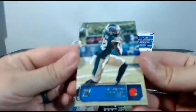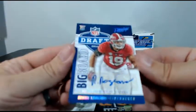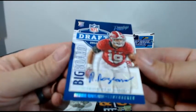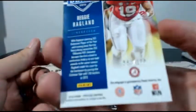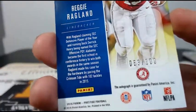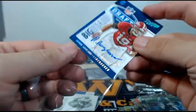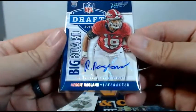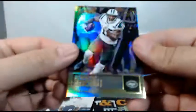To get to the back. Then we have for the Browns. Oh, my bad, it was backwards, so I thought it was the auto. Here we go. Reggie Ragland, Prestige Auto, Big Board from Alabama. That one's numbered 63 out of 100. Anybody know who drafted good old Reggie? I don't have the list in front of me, but if anybody knows who drafted Reggie Ragland, let me know. We have a Brandon Marshall, numbered 25 out of 50. Little extra points insert there for the Jets.